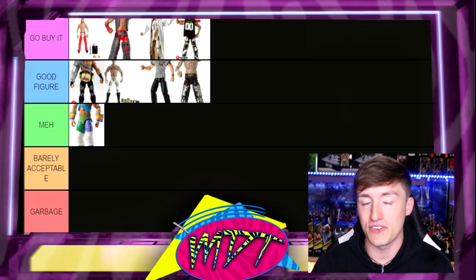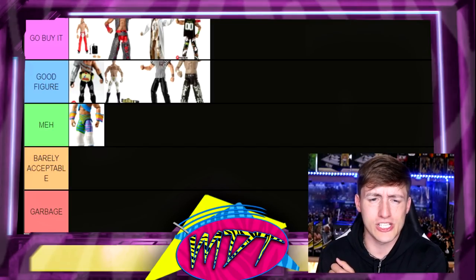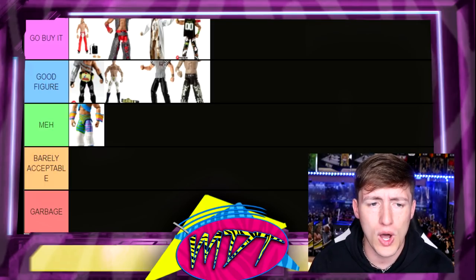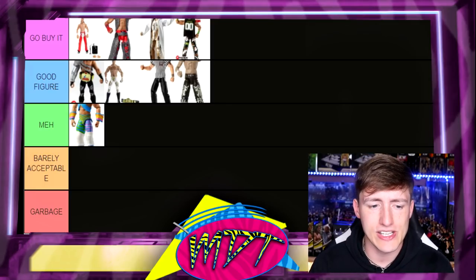I don't even own that figure. I've never owned that figure. It's one that I would love to own and have all the accessories to. One day I will be doing that. I need to really expand the Shawns, but that is a go buy it figure, I guess. In terms of quality, you'll notice that all three of these that appear in the go buy it are going to always be the top tier quality. That is Elite 7 Shawn.